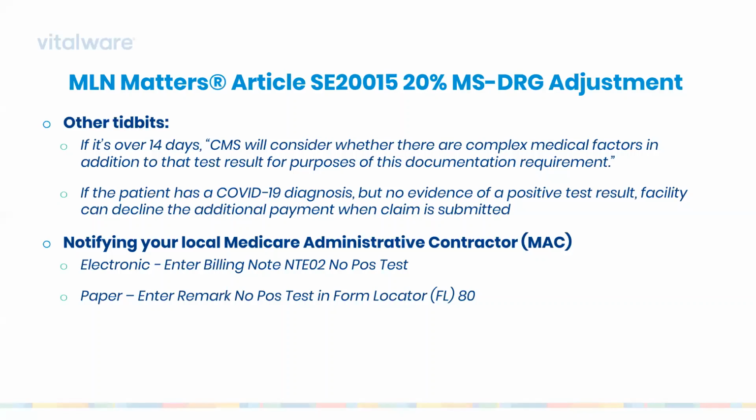But it has been brought up to CMS in the office hours calls that sometimes the patient has no documentation that they're positive because they went and got the test and they either got a text or a phone call that says they were positive or negative, and patients can't remember, or they don't know who actually did the test for them. So trying to chase down that test result is problematic. CMS is aware that that can be an issue, but there has not been any instructions on how to remedy that situation. So unfortunately, that's still kind of floating out there on their to-do list.